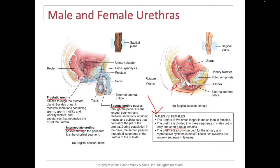The urethra is a common duct for the urinary and reproductive systems in males, whereas these two systems are entirely separate in the female. So in the male, the urethra is not just for urine, but semen and sperm exit through that. In the female, there's one exit for urine, there's one exit for baby, and there's a separate exit for stool.